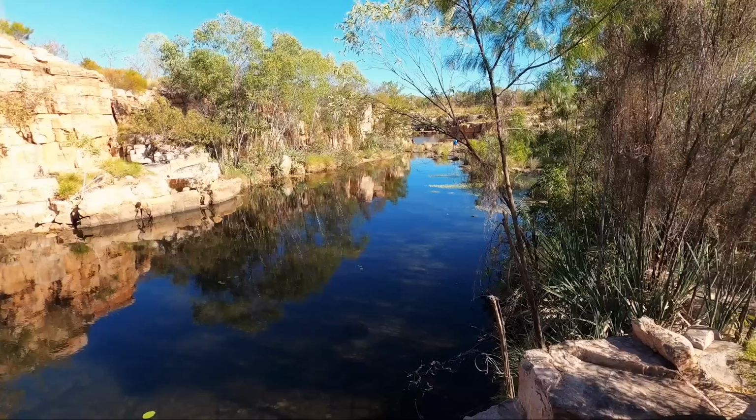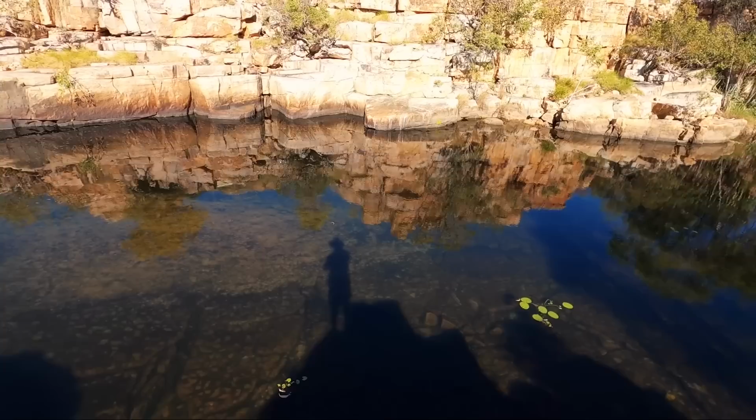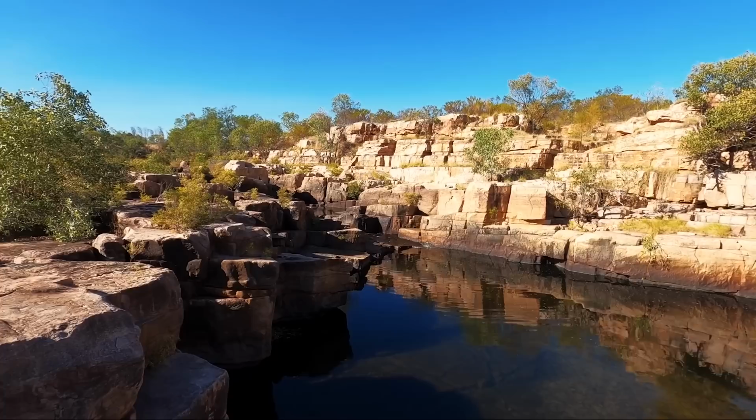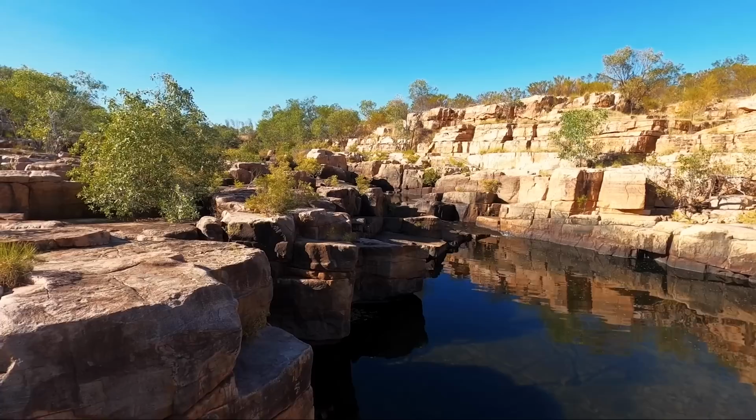So we've just been dropped off, just walking through this nice beautiful little lagoon in here. I'll come up here and show you. It looks stunning. This is all fresh water, so it's a freshwater spring. It's just incredible. How cool is that? There's a little waterfall just here. It looks like there's a little pool inside. So that's where I'm heading.